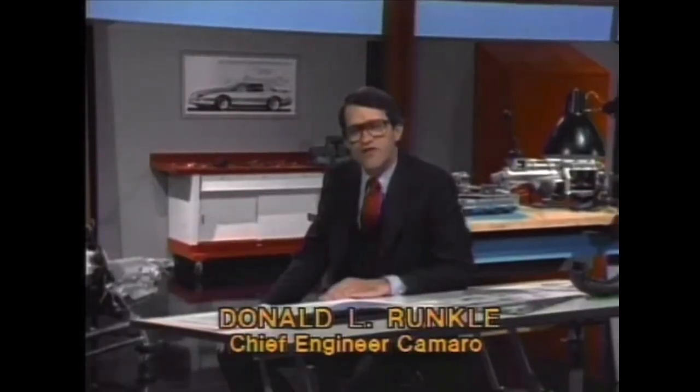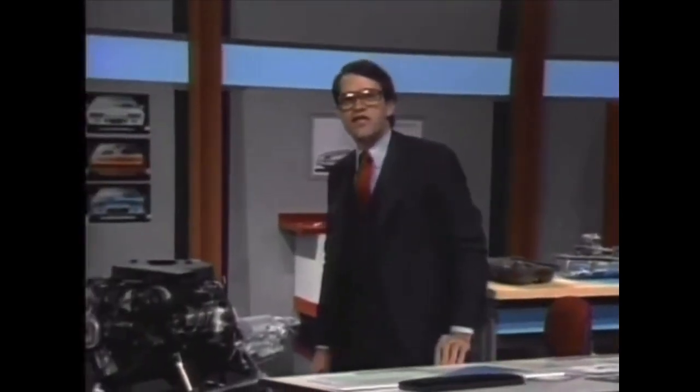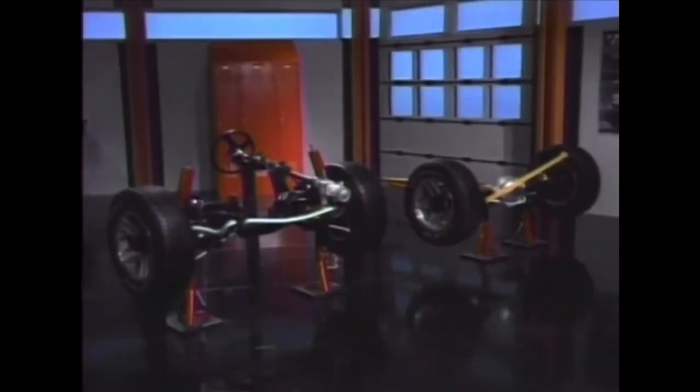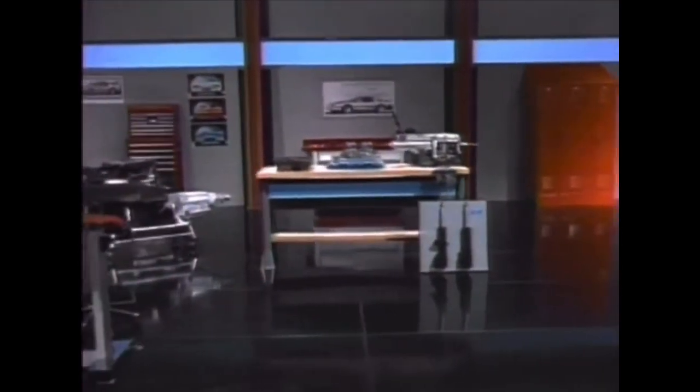Hi, I'm Don Runkle, Chief Engineer for Camaro. We had a single goal when we designed the Z28, to make it a truly impressive performer. And I'm proud to say we've accomplished everything we set out to do. Today, I'd like to show you the components, real nuts and bolts taken from the Z28 we just pulled apart.